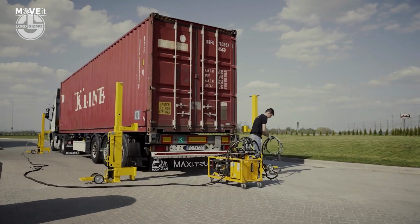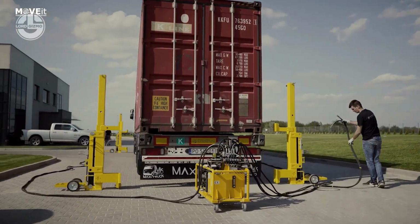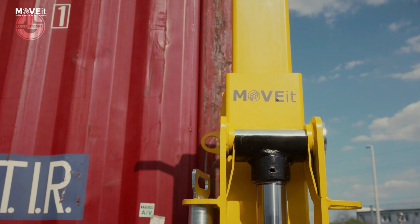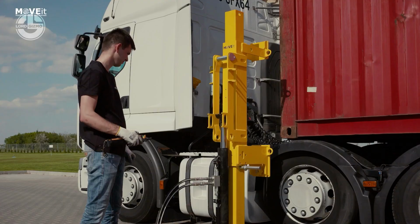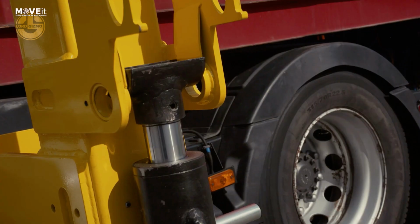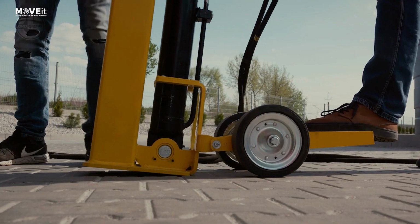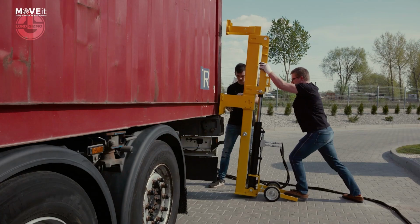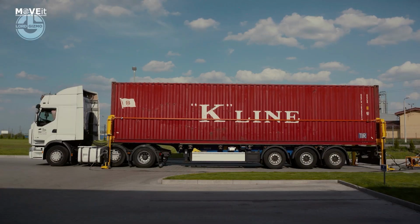MOVEIT jacks are designed to effortlessly lift and position heavy loads, such as equipment, machinery, and structural components. They can be easily maneuvered into position, provide excellent stability, and offer precise control during the lifting process. To guarantee optimal performance and safety, MOVEIT's lifting jacks go through routine inspections and maintenance. MOVEIT provides around-the-clock emergency help to guarantee that any unforeseen problems are fixed right away.